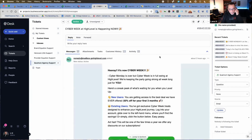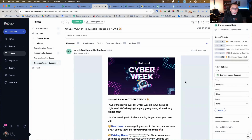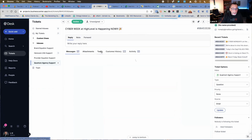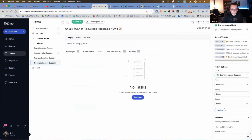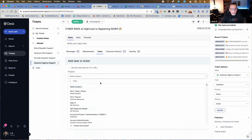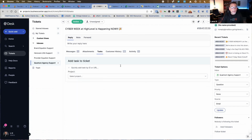If I wanted to just take this as a spam email that came into support, but if I wanted to make this a ticket, I could immediately make this into a task and say, this is what this support ticket needs to be handled. I could select the project it's going to go into. I could select the task list in that project that it's going to go to, and I can literally assign it to a team member right here from a support desk ticket.